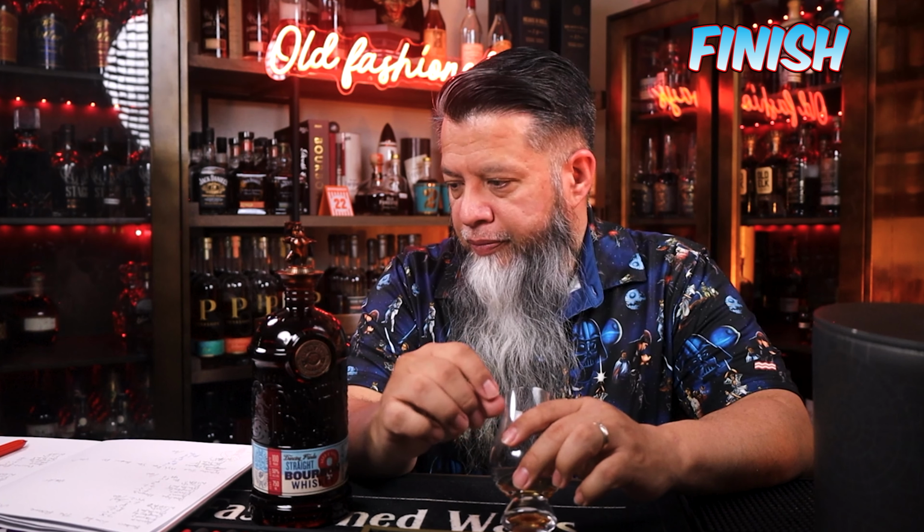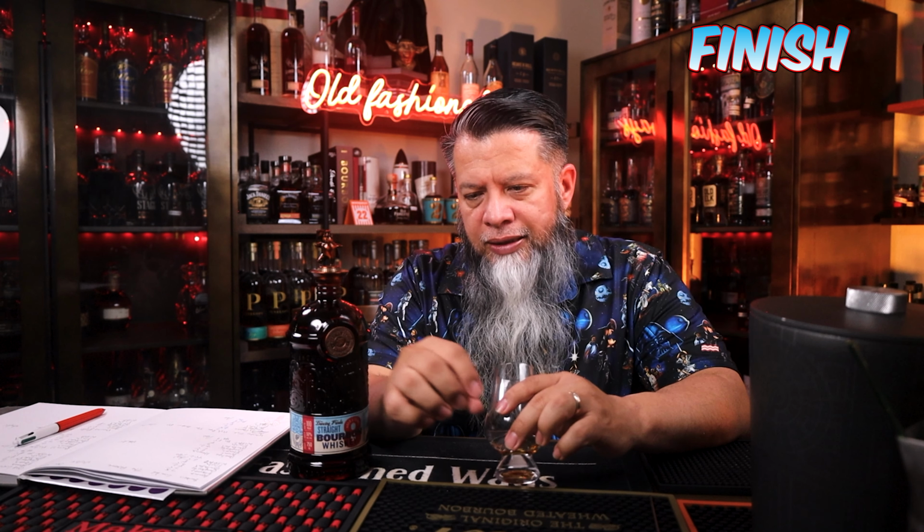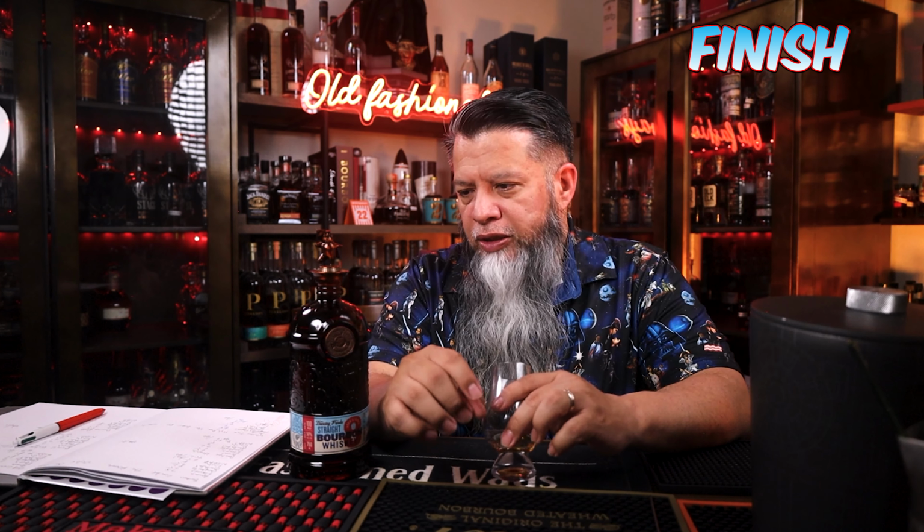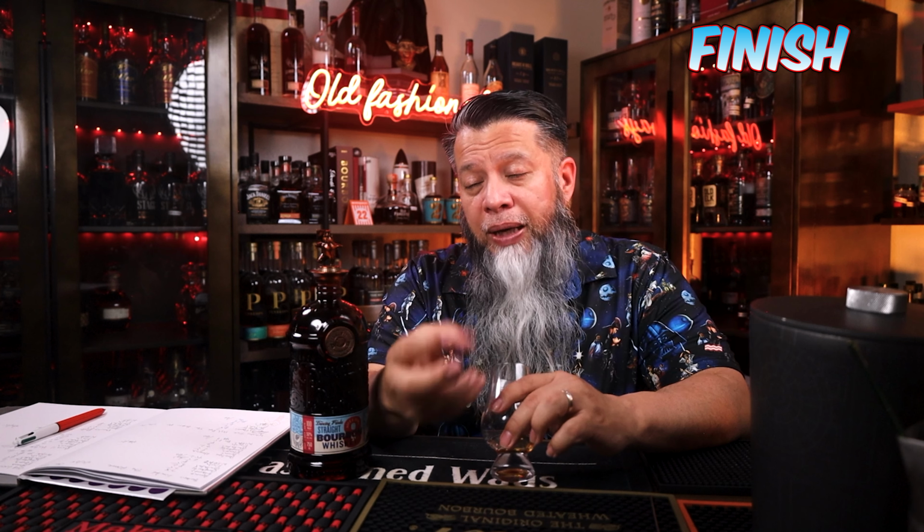Now finish. After a few drinks of this, almost all that sweetness is gone. It's very, very tannicky. There is some spice to this, like an underlying spice. And it's kind of zesty. Like if you bite a zest of an orange, you can taste it, but it's not the best taste that you want, but it's not unpleasant, right?